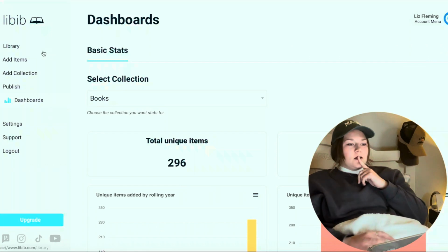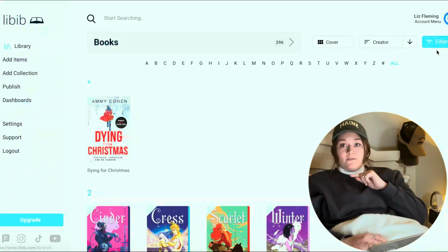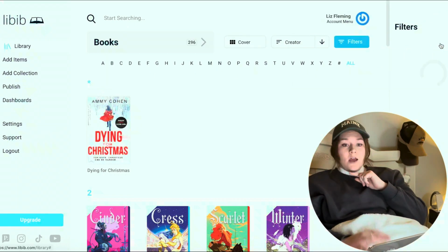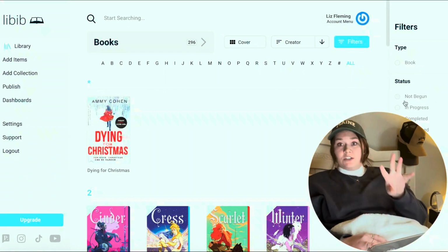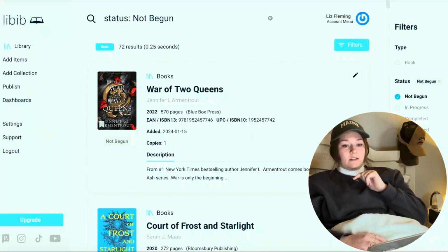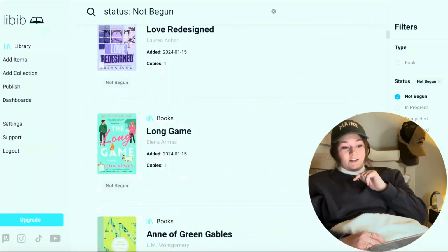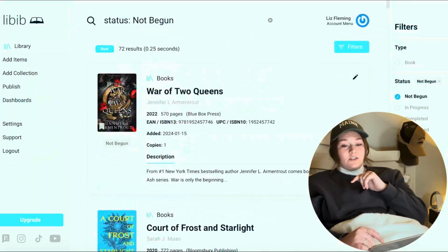Now, another thing that I forgot to mention, if I go back to my library, you can actually hit filters up here in the right corner. So if I hit filters, I can do it based on the status. So if there are certain books that I have not started yet, I can just limit my screen to those books so I can focus more on those books that I need to read. So not begun, I have 72 books at the moment that I need to read. So you can see, I can just scroll, 72 books.